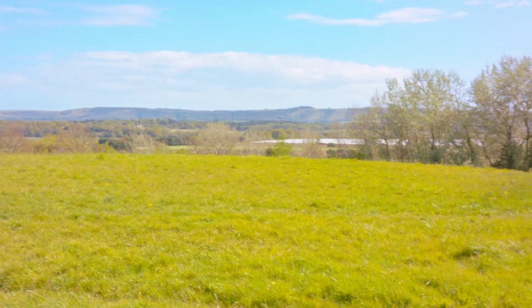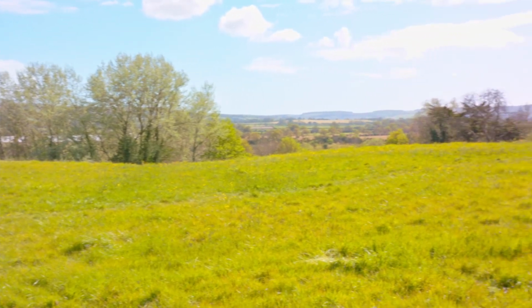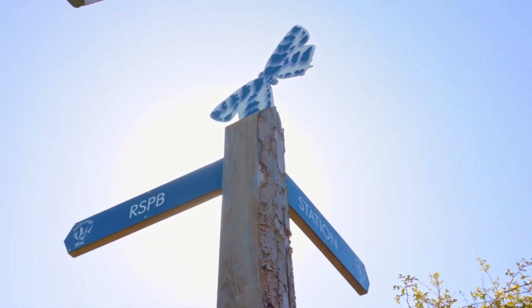Going on our wild art trail. It's 2.5 miles from the Pulborough train station to Pulborough Brooks Nature Reserve. It's really well signposted whether you're starting from the train station or the nature reserve.